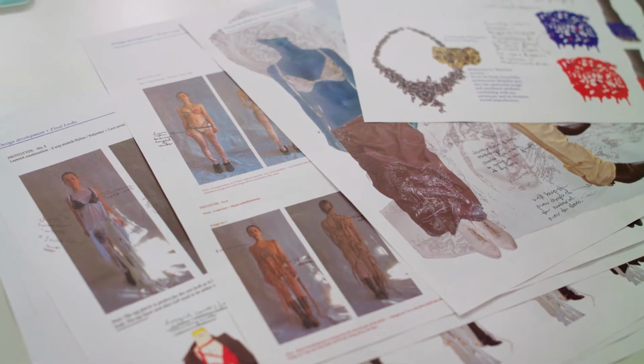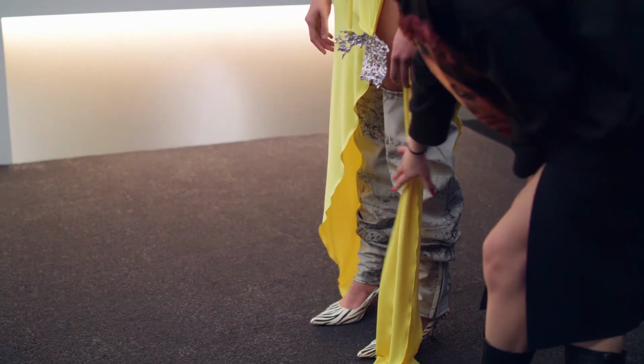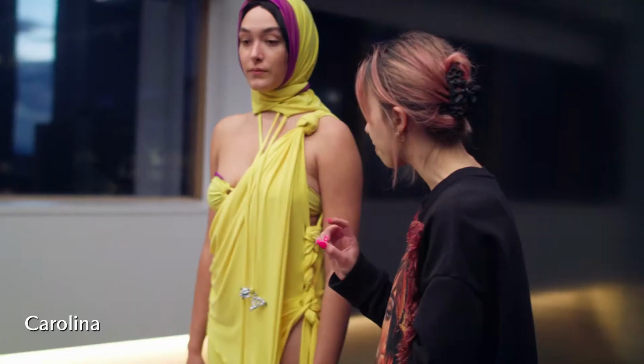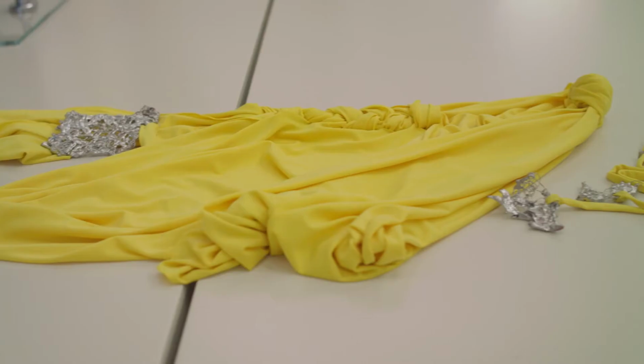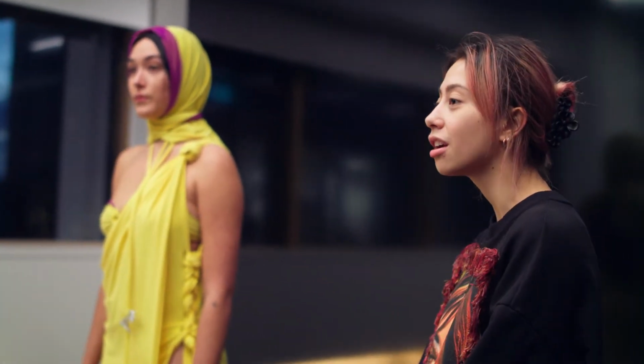I guess my concept is the contrasting of hard and soft materials. Hard materials being like the vegan leather, and then I've also tied in this metal embellishment, and the purple was just scraps that were laying around. So yeah, I really tried to hone in on the idea of sustainability as well.